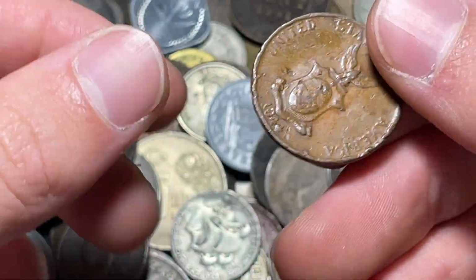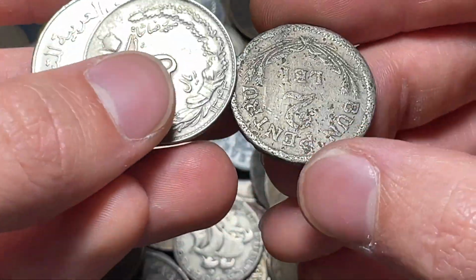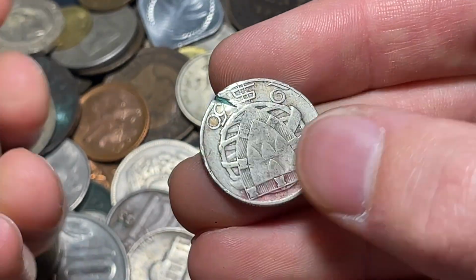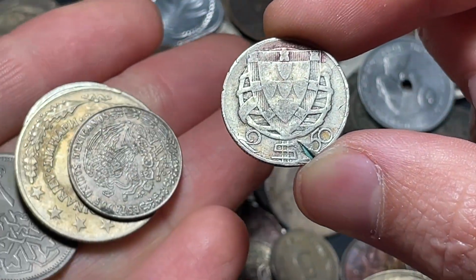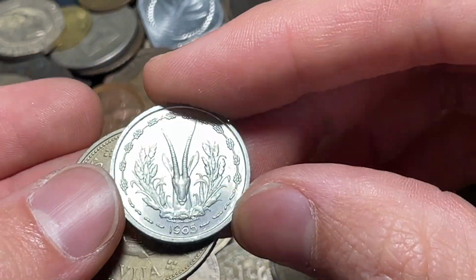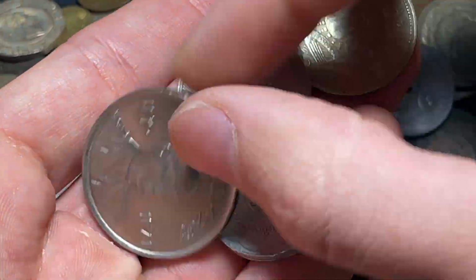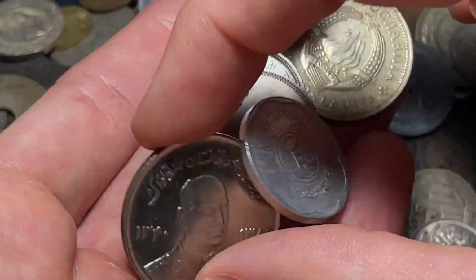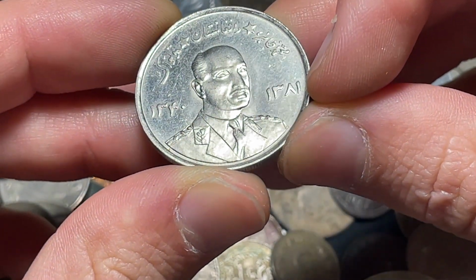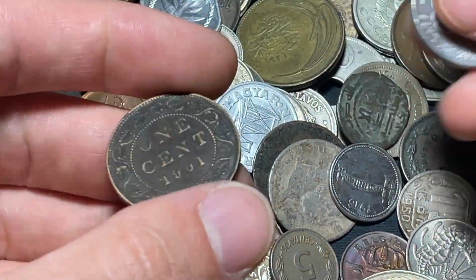either. Straits Settlements, 1 cent, 1944, U.S. Philippines, centime, United Arab Emirates, Iranian, 1924, Romanian, 1943, 2.5 escudos, but I think it could be 65% silver, so that would be a great find. And then a Central African 1965 1 franc. Then a bit more on the neat, potentially Iraqi, Iranian. This one's from 1381, which is more modern, but it's something that kind of stands out as it could have some collector value.